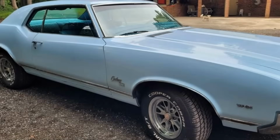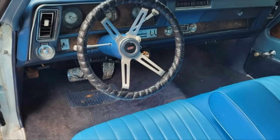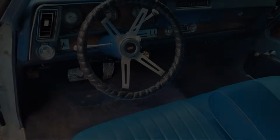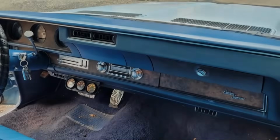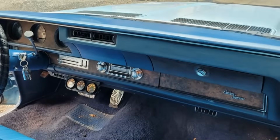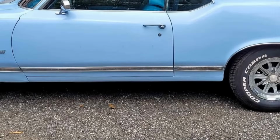Located in Winston-Salem, North Carolina, this two-door coupe is equipped with a factory 455 cubic inch V8 engine, one of Oldsmobile's most potent power plants of the era. The seller states that all numbers match and supporting documents are available, giving the car added appeal to collectors and enthusiasts who value originality. Though the air conditioning system is currently not operational, the vehicle does come with power steering and power brakes, making it easier to handle and enjoyable for regular driving.